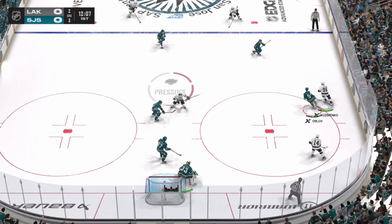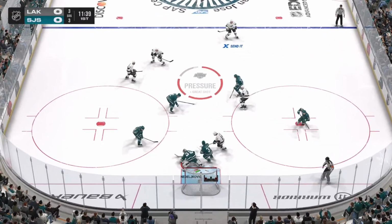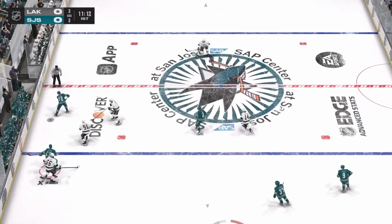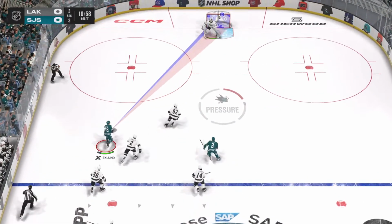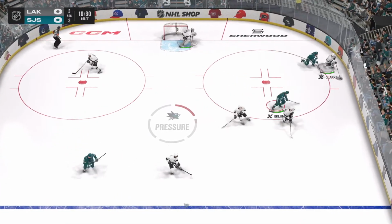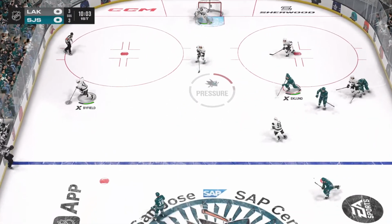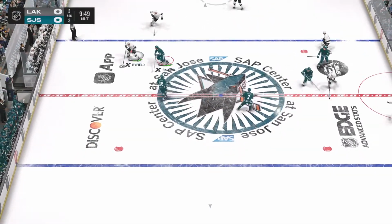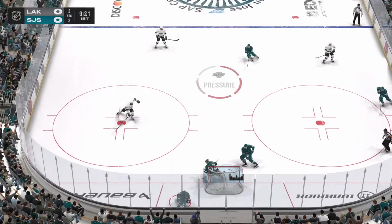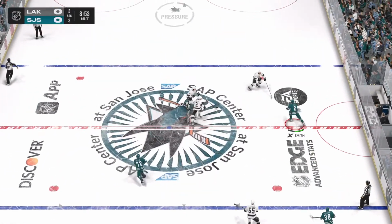San Jose's got a hold of it against the wall. Fires it on net. Makes the save. Cool and calm under pressure. Takes the feed moving in. Oh, wow. Los Angeles gets a hold of it. Pinned up along the boards. And now it's to Byfield. Through the open ice, they're picking up steam. Gets the puck in deep. San Jose's got it behind the net. Stretches one out to Smith.